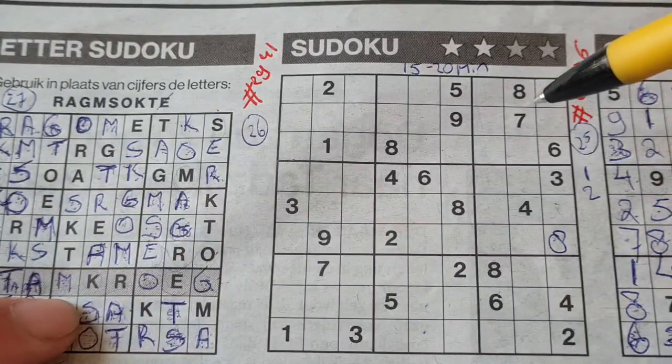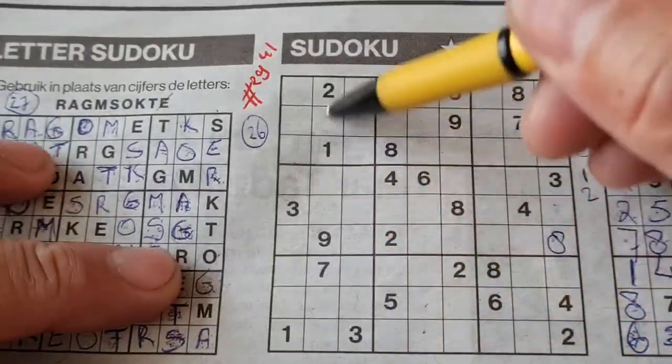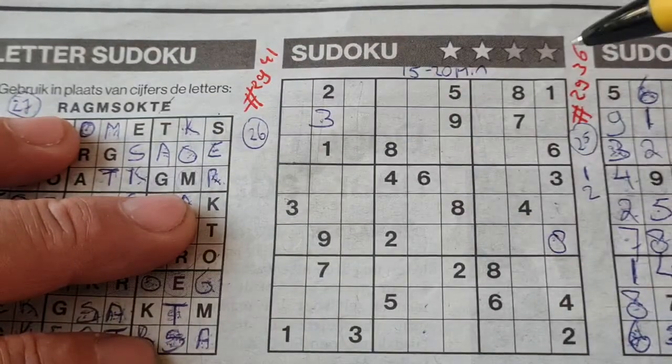Then 3 in the first column, 3 in the third column, so the column between, the second column. The only place for the 3 should be there.